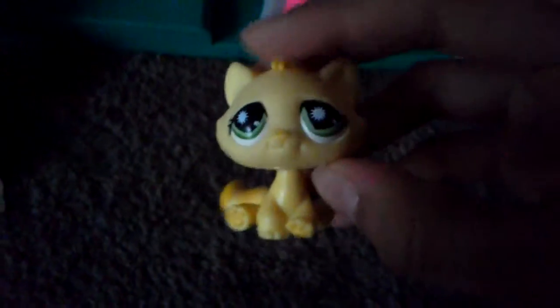And she has, I don't think you can see, purple-ish eyes. It looks blue on my camera though. Oh well, what are you gonna do? And then the next one, this one's my sister's. We each got 5, so 10 in total. We technically share our LPS. I'm thinking of naming her Veronica. You can leave a name suggestion for this one. But for now, Veronica.